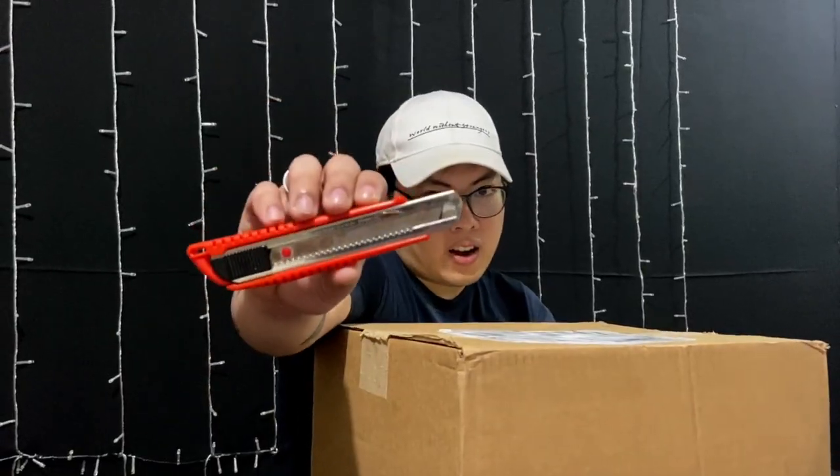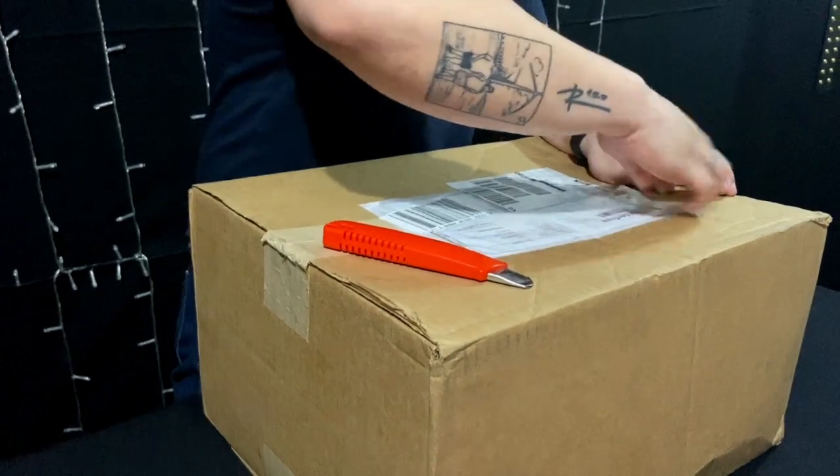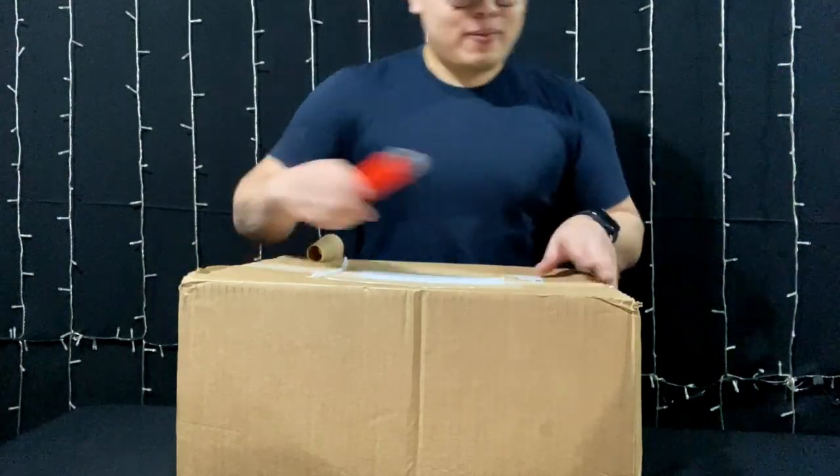Let's do it. And as always, whenever we do the unboxing, we use my trusted cutter. First thing you see is the border free. I'll clean that up.